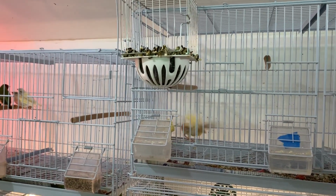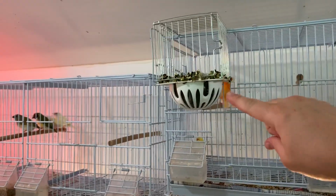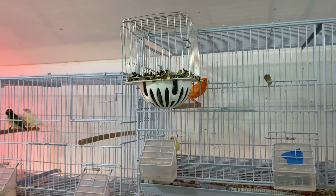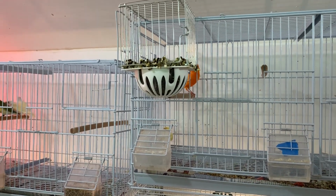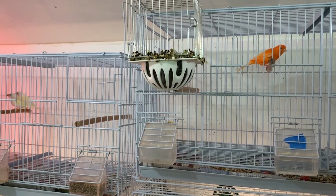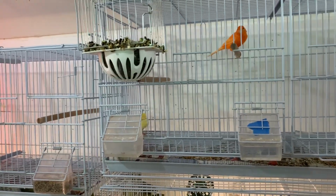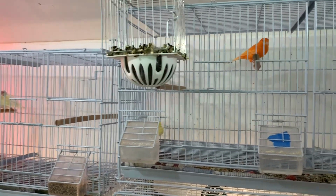One thing to keep in mind is when you have lots of canary chicks, it does get messy and dirty, so it's important to clean them. Usually about 2 weeks of age is when I will clean their nest for the first time, between 2 to 3 weeks of age. They'll fledge a little bit after 3 weeks. So you really only have to do it 1 time, maybe 2 times if you have a lot of chicks.